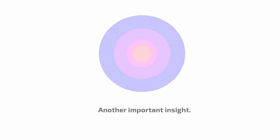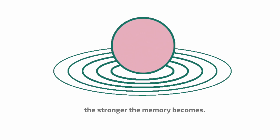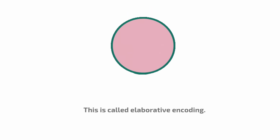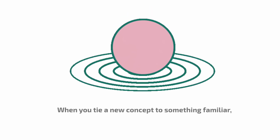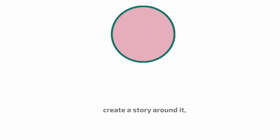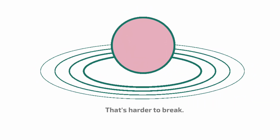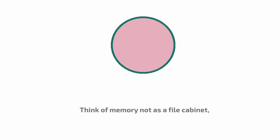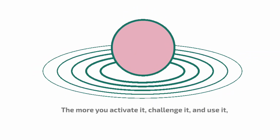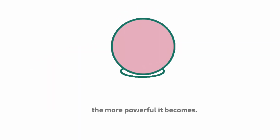Another important insight: the more connections you make to a piece of information, the stronger the memory becomes. This is called elaborative encoding. When you tie a new concept to something familiar, or better yet, create a story around it, you build a web in your brain that's harder to break. Think of memory not as a file cabinet, but as a dynamic network. The more you activate it, challenge it, and use it, the more powerful it becomes.